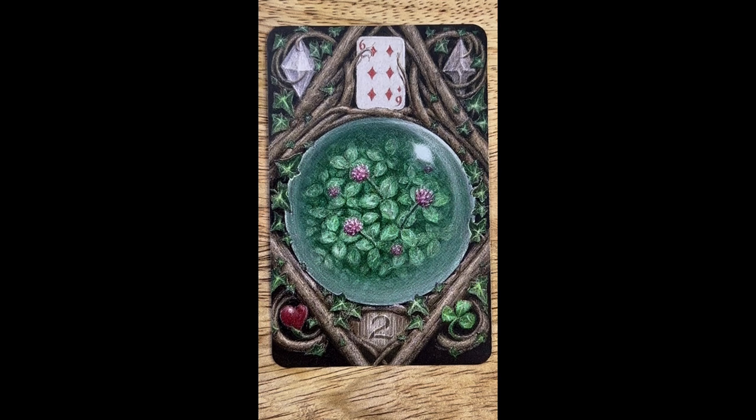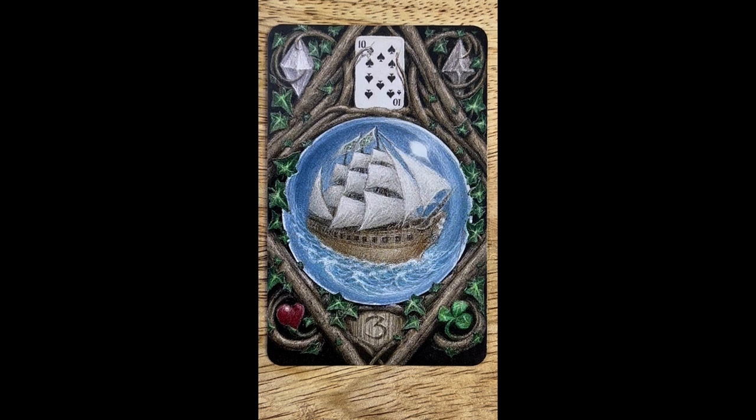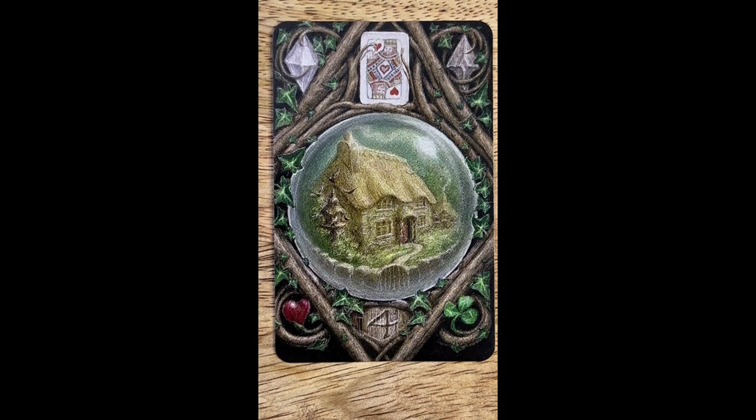Caitlin Matthews is one of the foremost contemporary experts on Lenormand. She drew on her personal collection of 19th century Lenormand decks to devise this modern day edition. This is a great little Lenormand from Watkins.